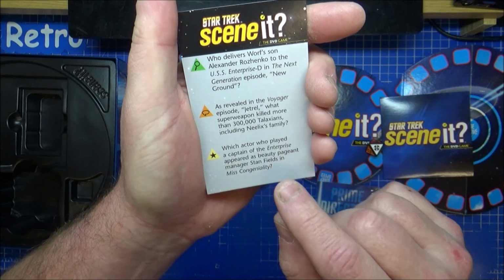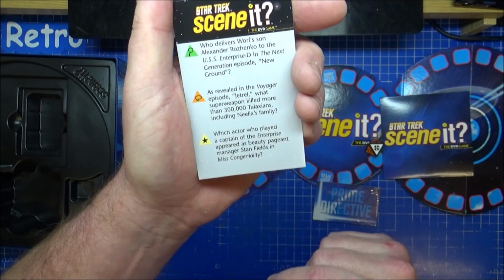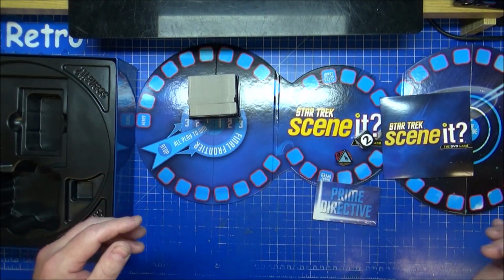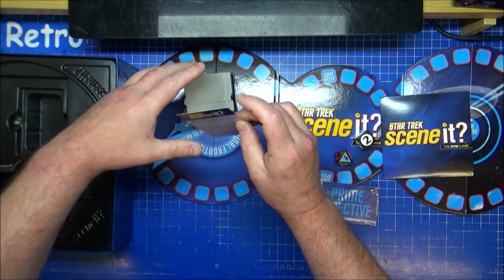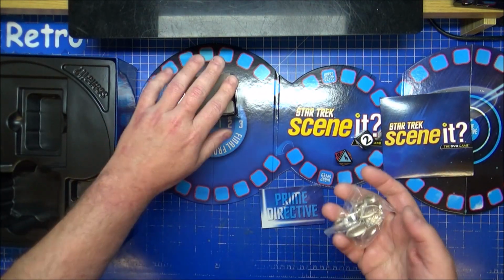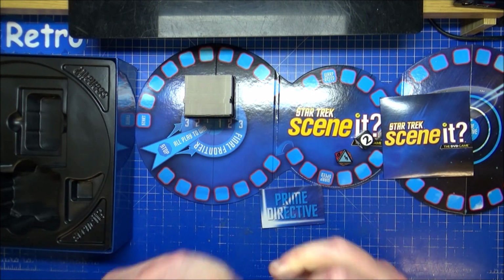Which actor who played the captain of the Enterprise appeared as a beauty pageant manager? Oh, Miss Congeniality. Yeah, that was William Shatner. So you do that, you probably get a blue, that's a blue question. Maybe these are the blue questions, I don't know. But what I want to look at now is the game pieces. I've never actually looked at these. See if they're any good or not.